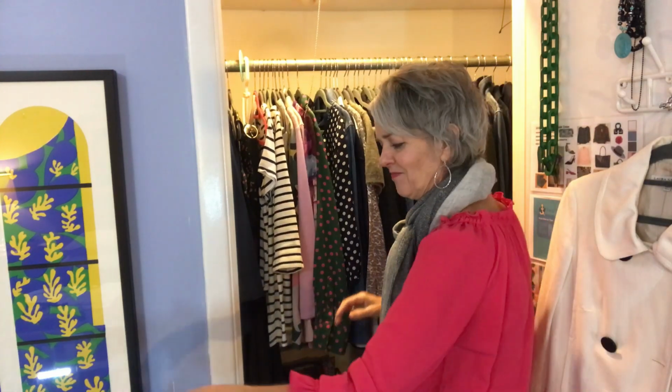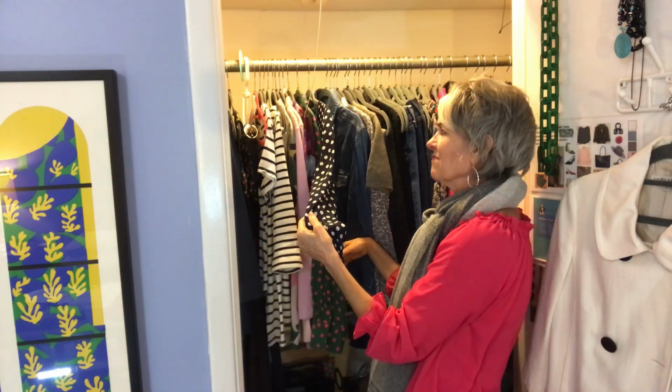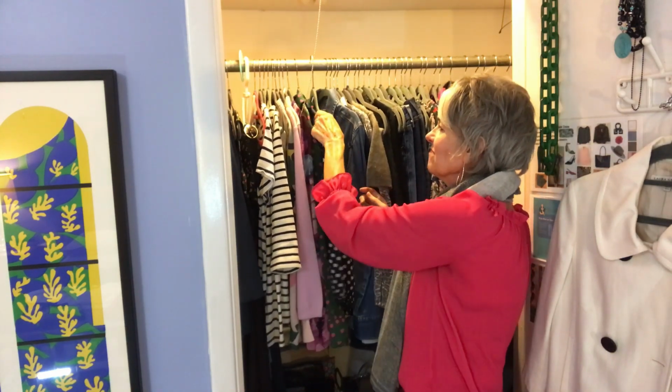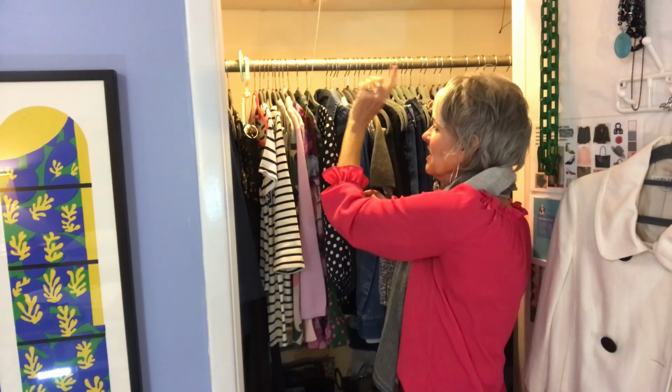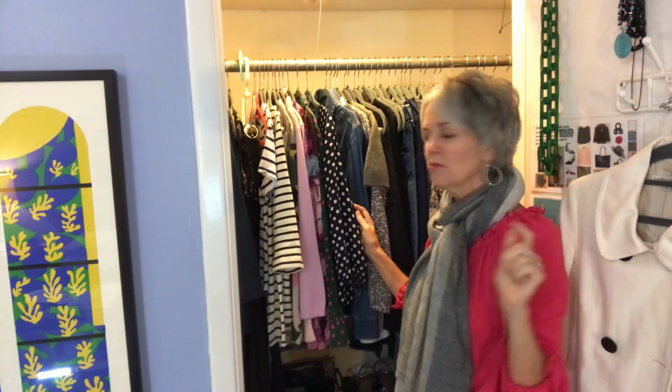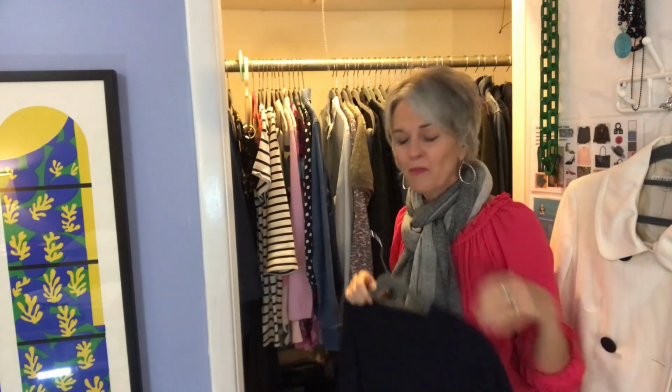Feeling dark. Let it go. I love my blue polka dots. Yes, no, yes, no, yes, no. Yes, I'm gonna keep them because I think they might go well with the blue and green vibe. Keep my denim shirt. I think I'm gonna take out my navy wool sweater.